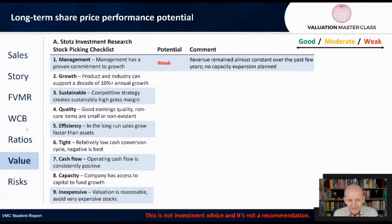The answer to this is weak. Revenue remains almost constant over the past few years. There's no capacity expansion that is planned. And next, growth. The product and industry can support a decade of 10% plus annual growth. Weak. End markets, meaning smartphones and laptops, have become mature.